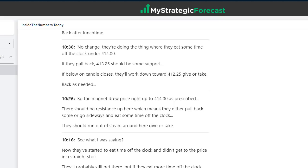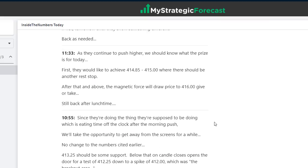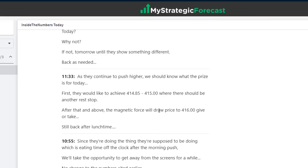The question is, do you really want to stick your neck out and short a bull market getting up to 414? And the answer is, for a scalp trade, they're likely going to have a reaction in the other direction. If 2, 3, 4 points isn't your cup of tea, then you take a pass. We're moving along. They were eating some time off the clock. You can pause the video and read the commentary. Double check the work. Double check everything that's said. Double check every number with the charts and what happened after the fact. At this point, they were just working their way up there.